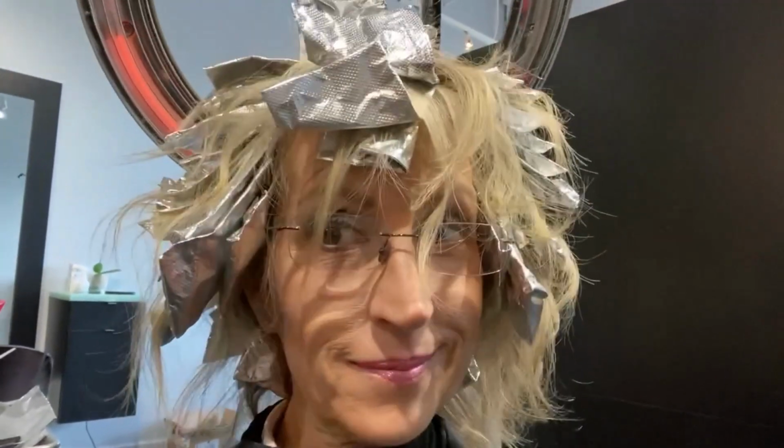My color-treated hair has a tendency to get dry, so I do a weekly deep conditioning treatment to ensure my hair stays strong and doesn't get damaged. In fact, I just had my hair highlighted yesterday, and of course, it felt dry earlier this morning when I got up. I did my deep conditioning treatment. Now my hair feels so good, and yours will too.